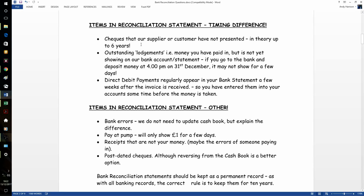In practice, in theory, it could be up to 6 years, because checks are now valid for up to 6 years. It's a law that changed a few years ago. Most people still think they're for 6 months. Well, a bank is always going to ring you if a check is more than 6 months old, just to check that you want to allow it to be paid.